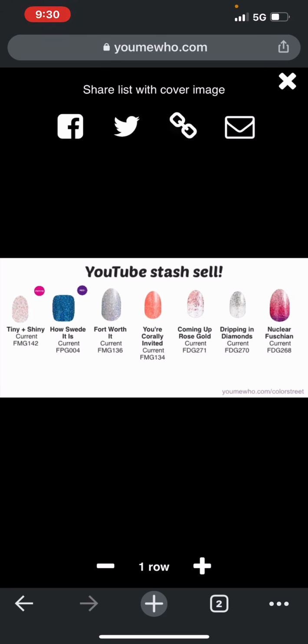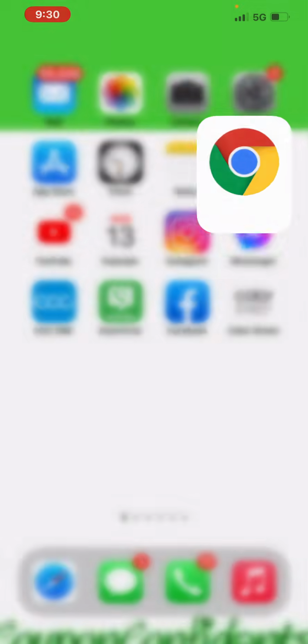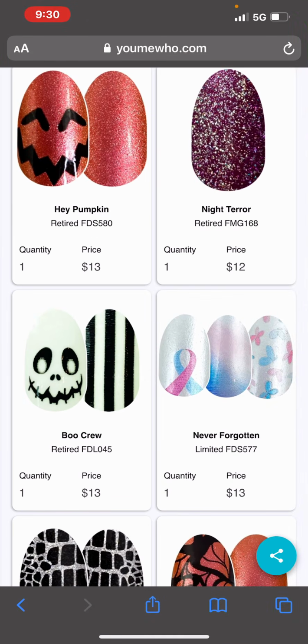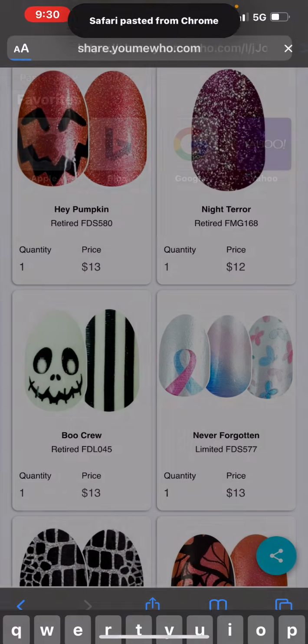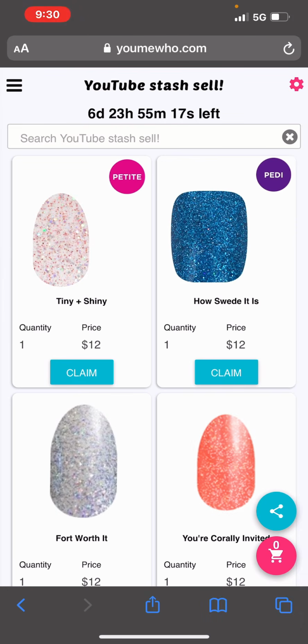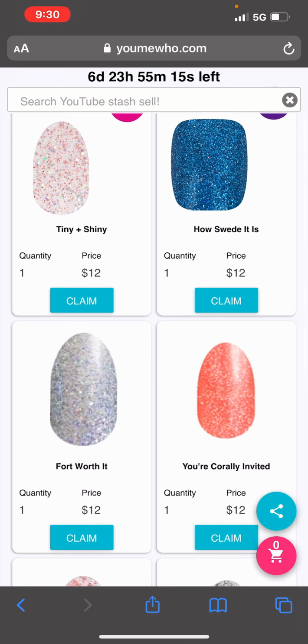So you want to click on the link up top. You're going to copy this link. Now I'm going to go into a browser that I'm not logged in on. This is what we're sending to the customer, right? Hey, take a look at my awesome list. Tell me what you want to claim, if you want to buy anything, whatever the case is.